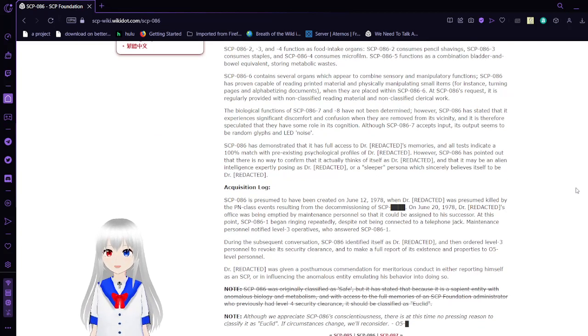SCP-86-2, 3, and 4 function as food intake organs. SCP-86-2 consumes pencil shavings, SCP-86-3 consumes staples, and SCP-86-4 consumes microfilm. SCP-86-5 functions as a combination bladder and bowel equivalent, shedding metabolic waste. SCP-86-6 contains several organs which appear to combine sensory and manipulatory functions.